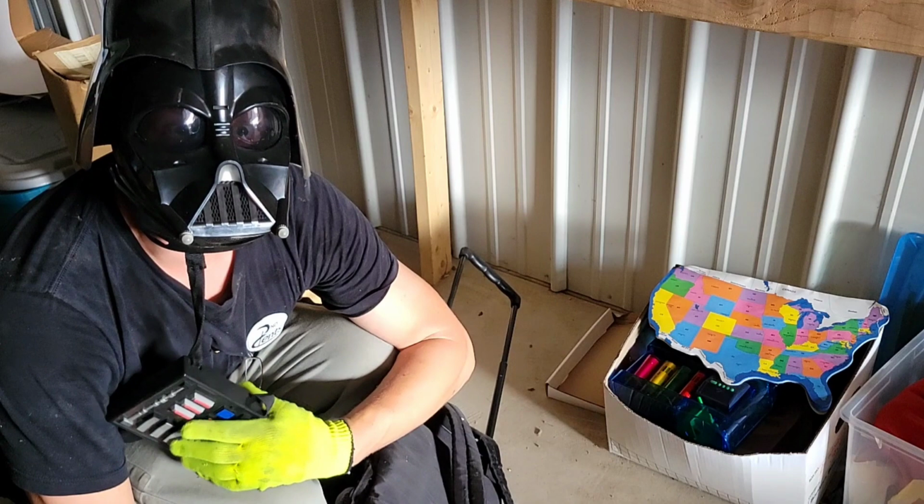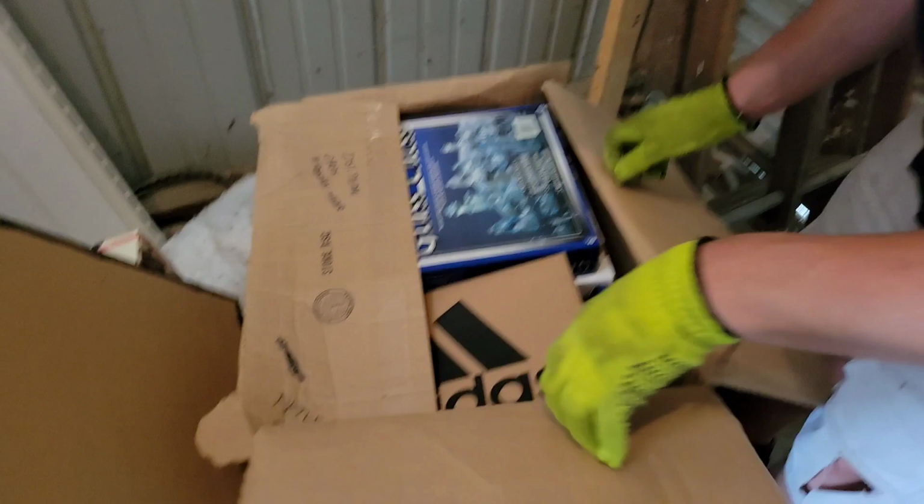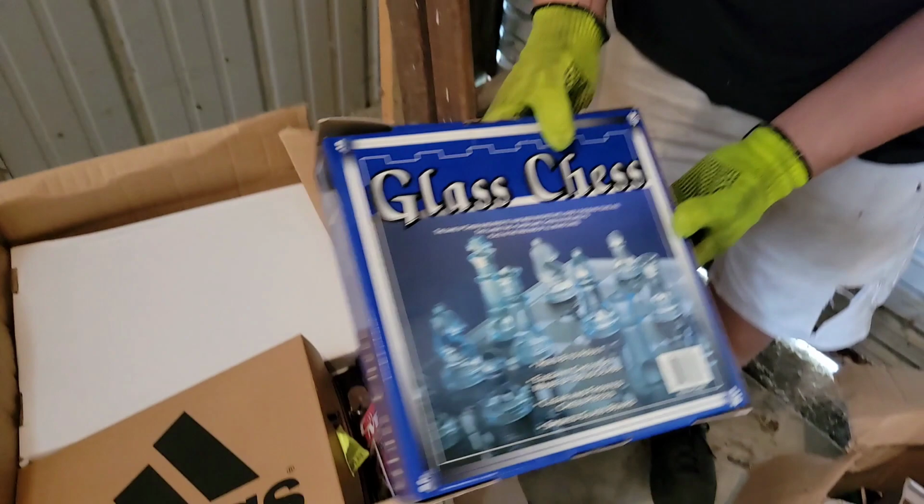How do I look? Now I know this is money. This is a vintage Star Wars Darth Vader mask. Pretty cool. Oh, I think we're gonna have some treasure in here. Got a glass chess set. That's worth money right there.